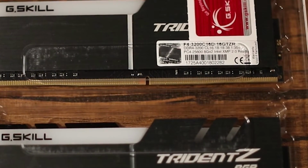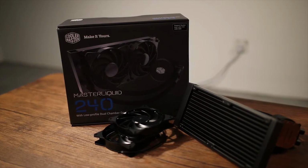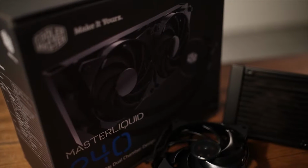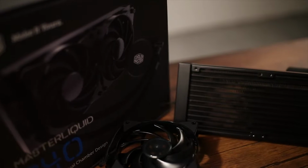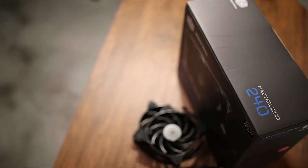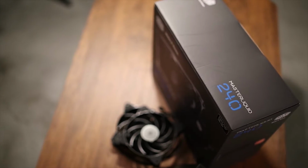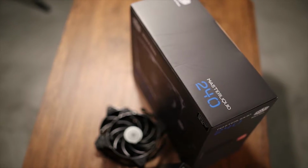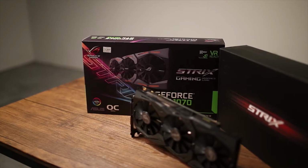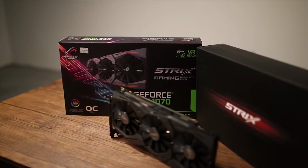To cool down the CPU, we will be using the Cooler Master MasterLiquid 240, which supports AM4 right off the box. However, there are other options. You can either use the stock cooler that comes with Ryzen, which there are many good reviews on. You can also get a third-party air cooler, or like in my case, a third-party AIO liquid cooler. But do make sure the cooler comes with the AM4 mounting bracket if you will be using the Ryzen CPU.